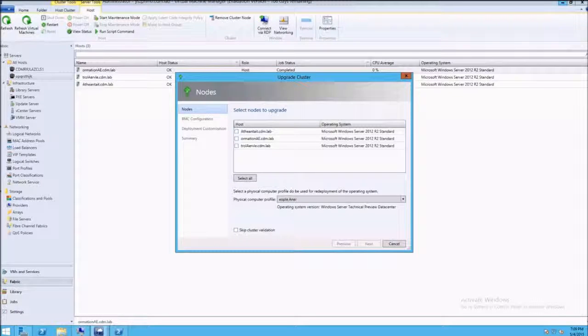And we select the nodes we want to upgrade. In this case, we want to redeploy all of them and go through the entire workflow. So we select all. And then we select the physical computer profile we made earlier with the Windows 2016 VHD. And we can see that the nodes in the cluster are running 2012 R2, and the operating system on the VHD is Technical Preview or 2016. So we have some validation that what we're doing makes sense.